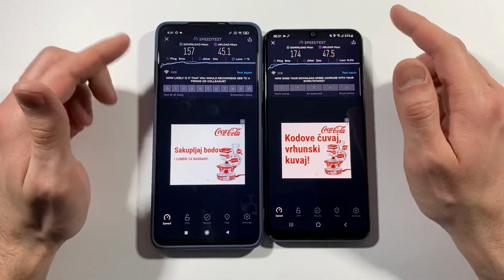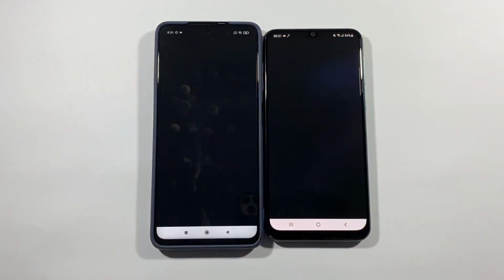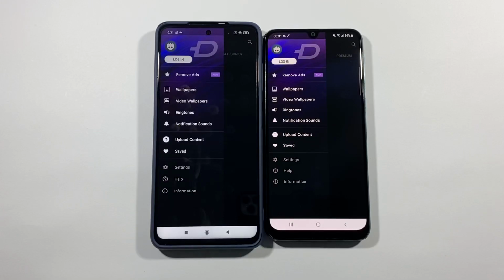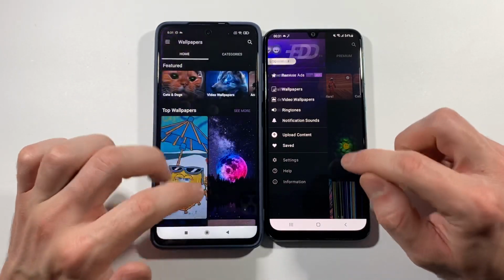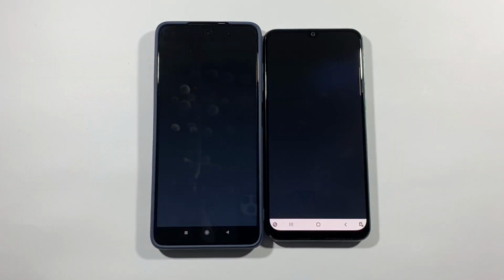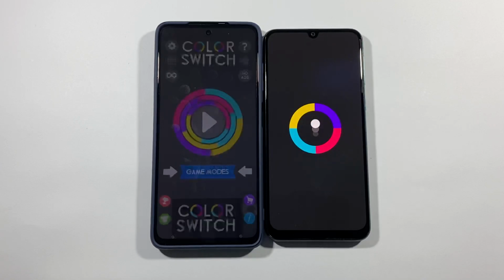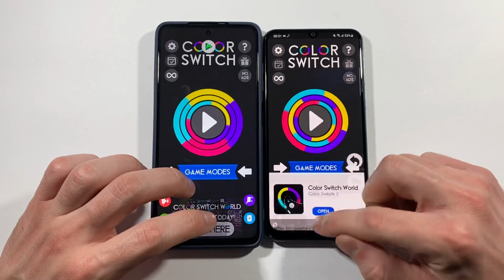We can see that F41 is better at speed test by Ookla. Let's go right now with this Zedge. Slightly better performance on this Poco X3. Color Switch at the same moment. Again, Poco X3 is faster.